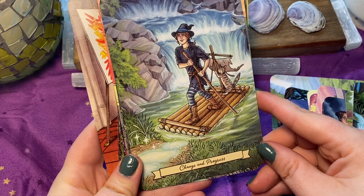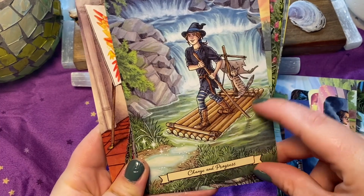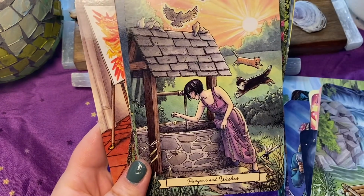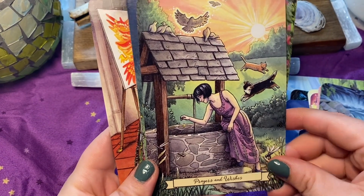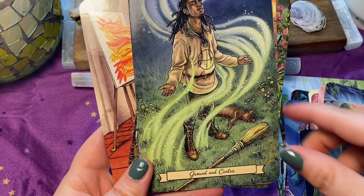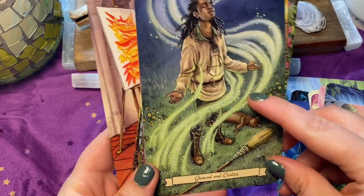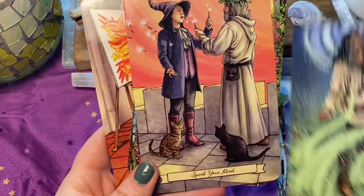Change and progress. You gotta go through it. You gotta go through the rough stuff to get to the easy stuff. I think that's great. Prayers and wishes. The wishing well. That's so cool. Ground and center. Feet on the ground, but we're going from the ground to air. That's really well done.